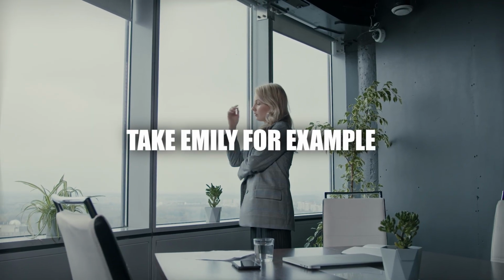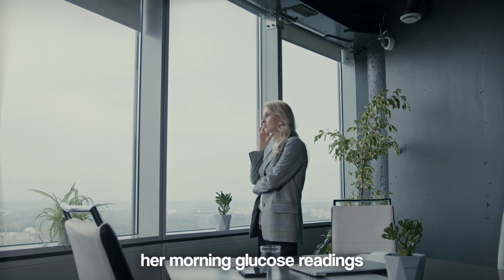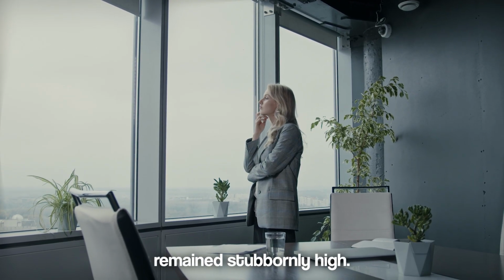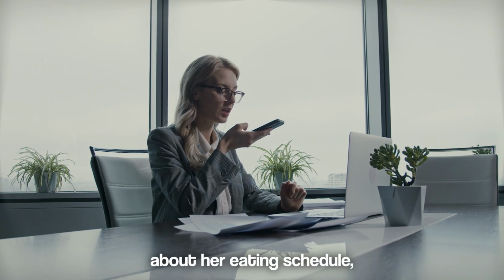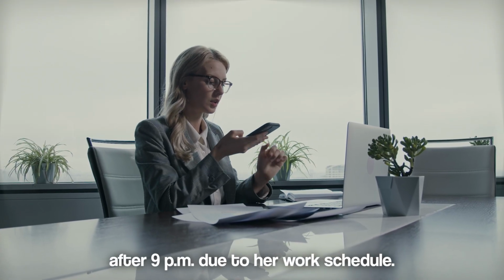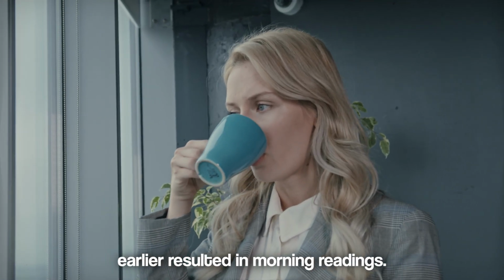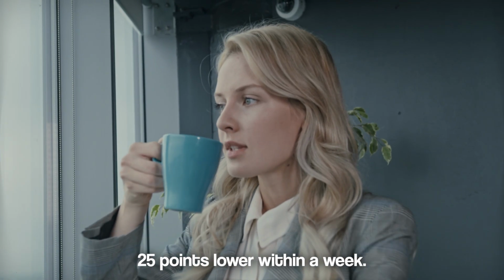Take Emily, for example. Despite carefully tracking her carbs during the day, her morning glucose readings remained stubbornly high. When her doctor asked about her eating schedule, she admitted to regularly having dinner after 9 p.m. due to her work schedule. Simply shifting her meal 2 hours earlier resulted in morning readings 25 points lower within a week.